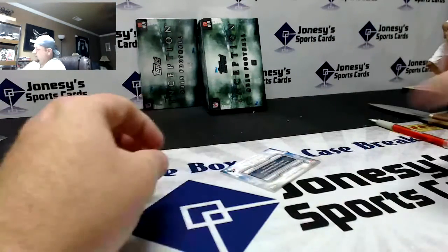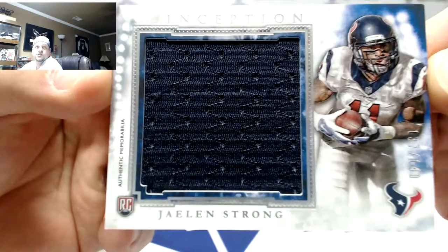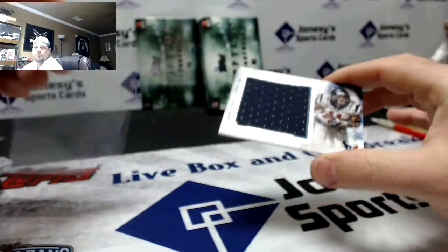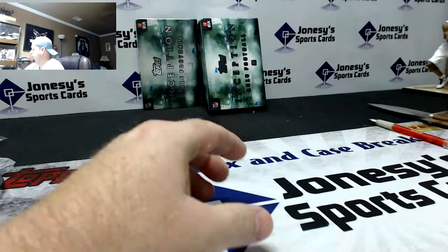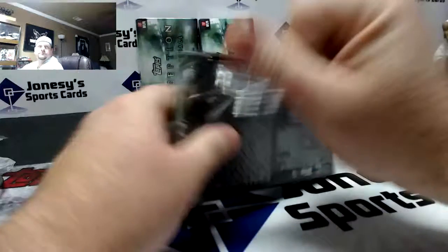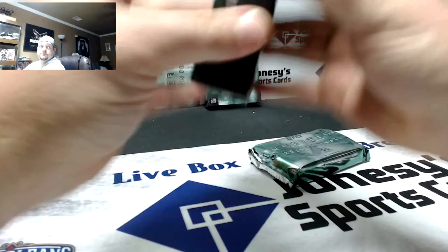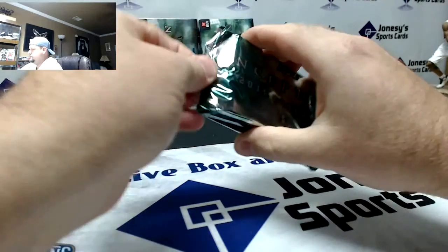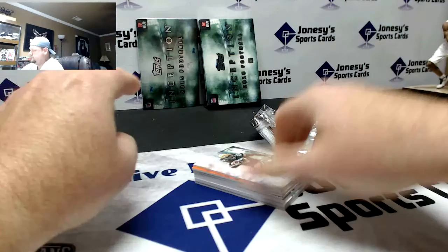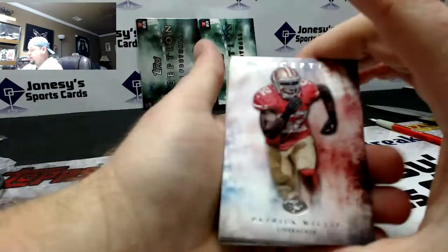And for the Texans, we got a Jalen Strong, number to 140. Three boxes left. Got a Patrick Willis for the 49ers base.